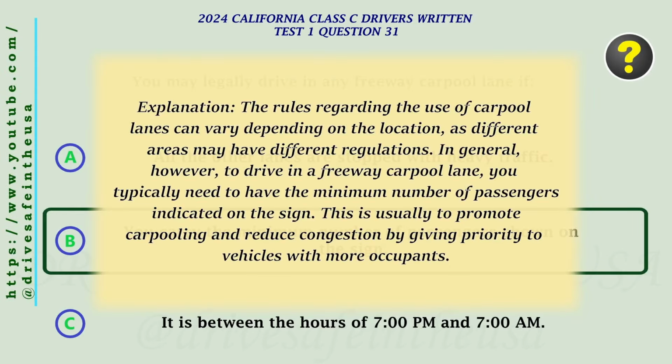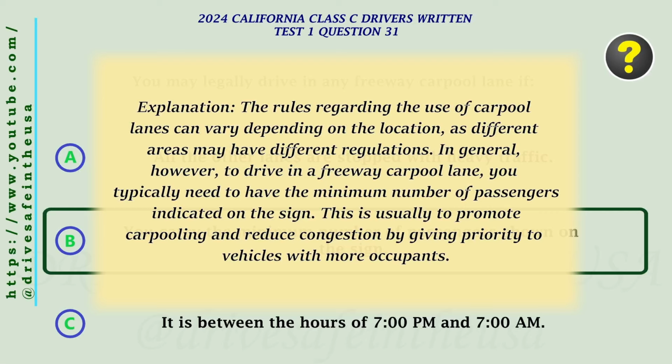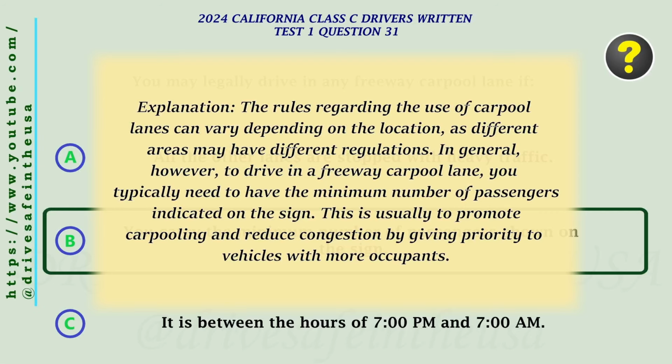Explanation. The rules regarding the use of carpool lanes can vary depending on the location, as different areas may have different regulations. In general, however, to drive in a freeway carpool lane, you typically need to have the minimum number of passengers indicated on the sign. This is usually to promote carpooling and reduce congestion by giving priority to vehicles with more occupants.